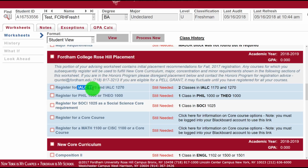You can also see here this course, IALC 1170, which is College Writing 1, and that is the specific writing course for ESL international students. Along with it has this lab, which is IALC 1270, or Intercultural Skills 1. Some ESL international students may be pre-placed into IALC 1170 and IALC 1270 over the summer, and we'll explain more about that in a later module.